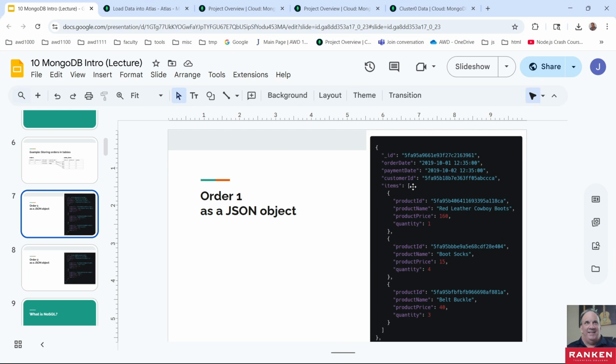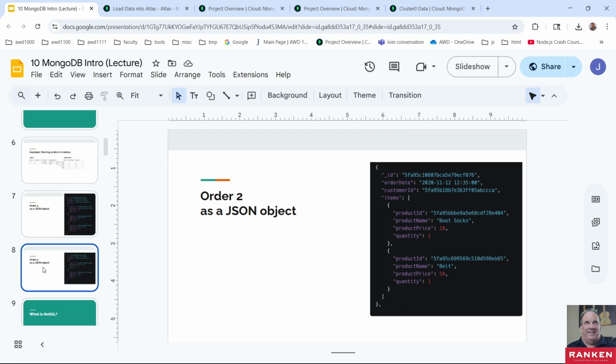Whenever you see an open bracket, this is going to be an array. So here you've got an array of items, a product array where you have multiple products, and you have a product ID, name, price, quantity, etc. So this is an array within this document object, within this JSON file. Order 2 is a JSON object.